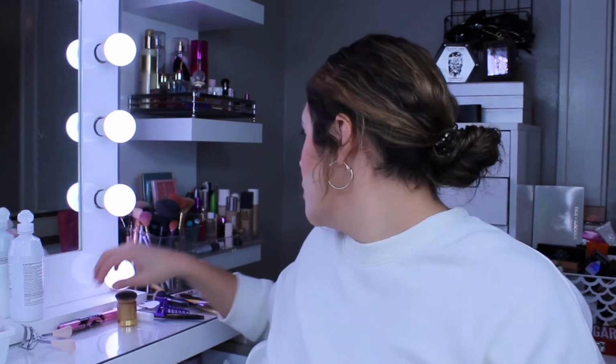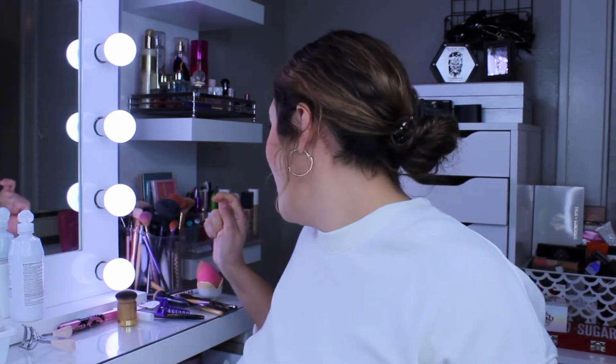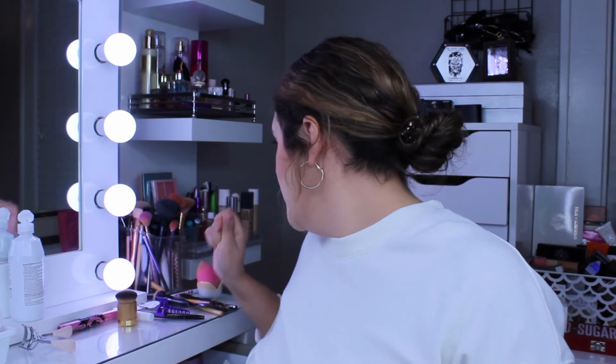Okay, eyelash curler. She's going in here eventually. But right now I still have a whole other day of makeup that I need to do. So I'm going to look at the stuff behind me and figure out what's good and what I'm going to go ahead and take with me.